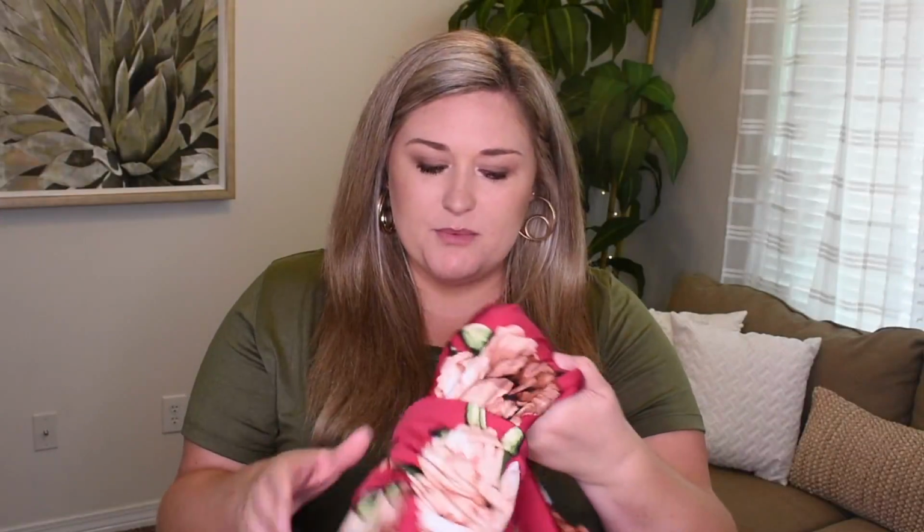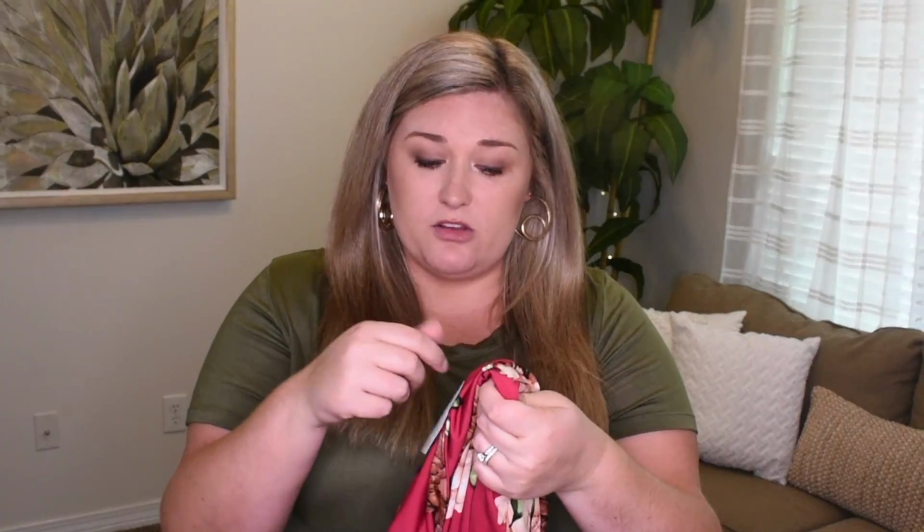This is Stitch Fix number 32 for me. My stylist this go round is Jennifer. All right, so let's start with this dress. It's a beautiful color. This is the brand Kaley in a size 2X. It's called the Jenny Knit Maxi Dress.